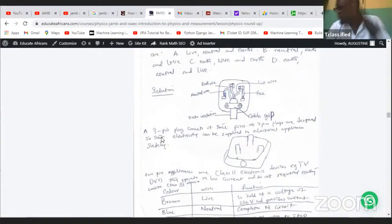Now we don't have only 2 pins. There are some that are 3 pins. If I bring out my charger, this is a plug. So you can see the pins. This pin 1, pin 2, pin 3. But you can see this one is not having any metal. It's likely there's nothing in there. So this is actually in essence a 2-pin plug. Some can be 3. You look at your radio, your TV connector, maybe the plug there is only 2. So that's what we mean by 3-pin, 2-pin plugs. So if you see them, you should know that that's the meaning.